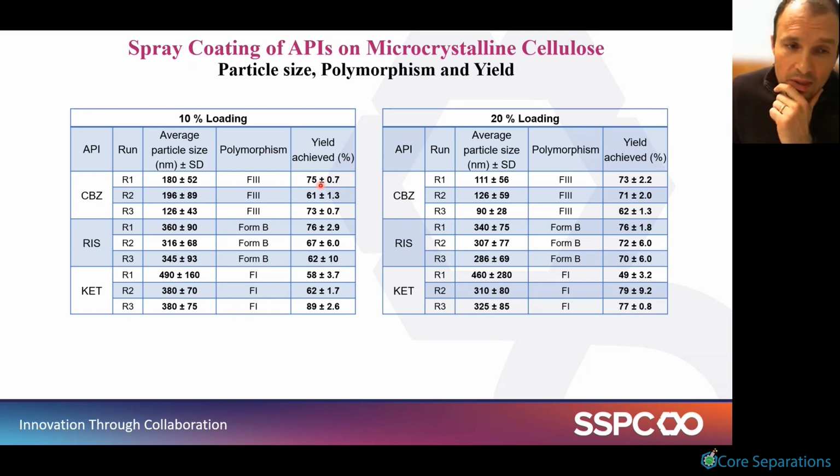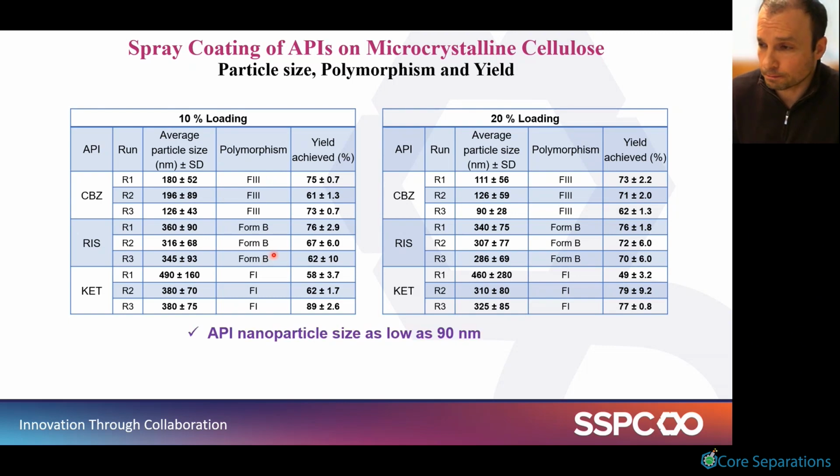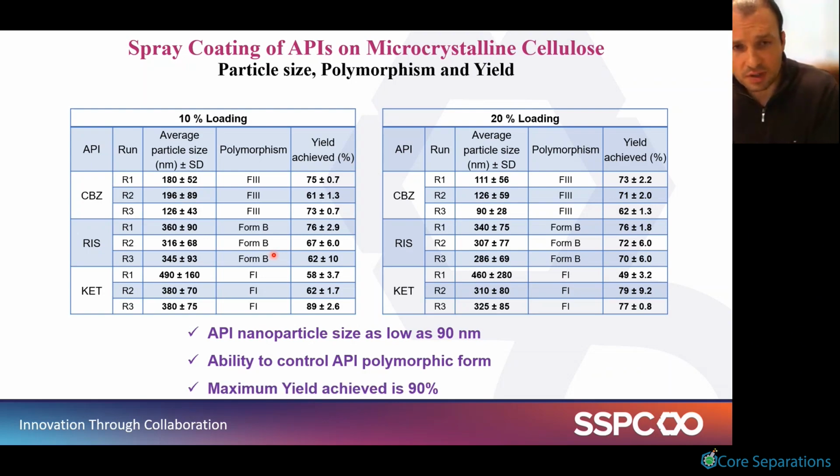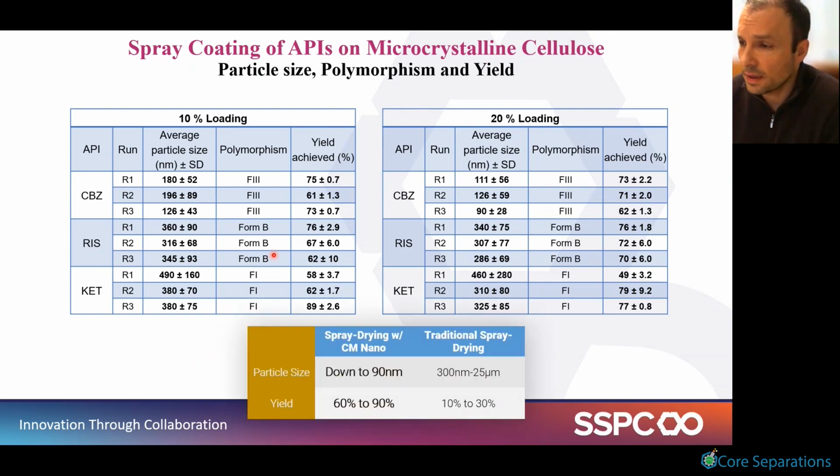That's our API coated on the micron-sized excipient particles, as well as allowing us to control the polymorphic form of our API. So we have small particle sizes, the ability to control the solid state form, amorphous or crystalline, and if it's crystalline, controlling the polymorphic form of our crystalline particles.